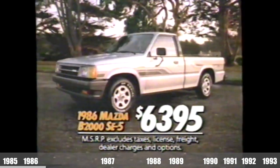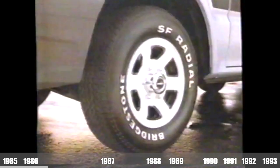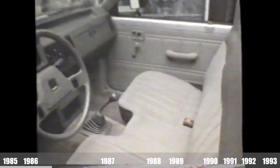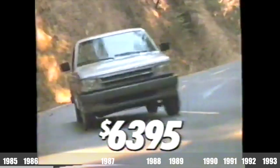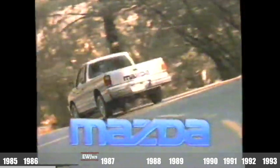At $63.95, you could like the all-new 1986 Mazda B2000 SE5 for its price alone. Or for its radial, spoker wheels, sporty stripes and mirrors, step bumper and double wall bed, all standard. And of course, there's the $63.95 price, plus the surprisingly roomy, quiet interior with a 5-speed. And that $63.95 price means you can now experience a sporty truck priced close to Toyota's and Nissan's base trucks. Mazda SE5.